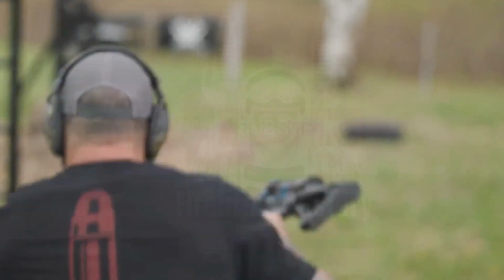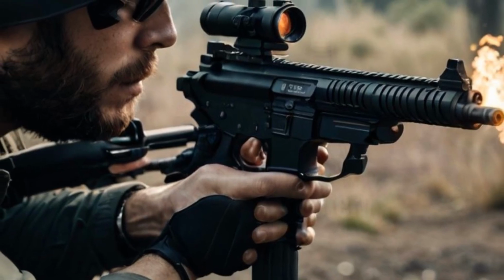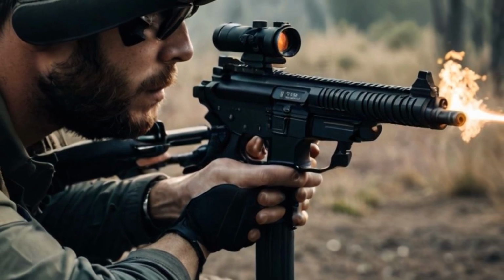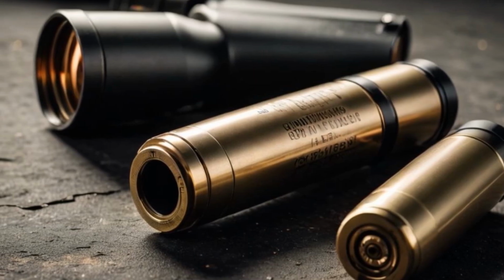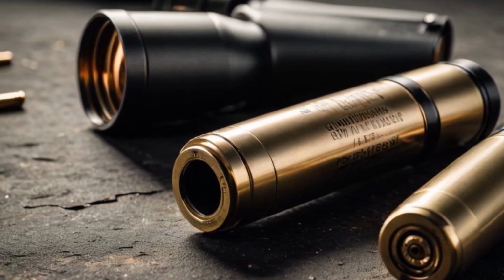As with most specialty ammunition, CCI prices these a bit higher than standard plinking rounds. However, you get what you pay for. If you're serious about suppressed hunting, or just want to shoot in your backyard without disturbing the neighbors, the cost might be justified.